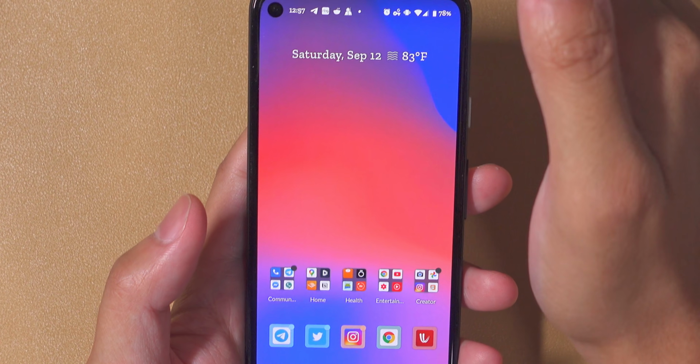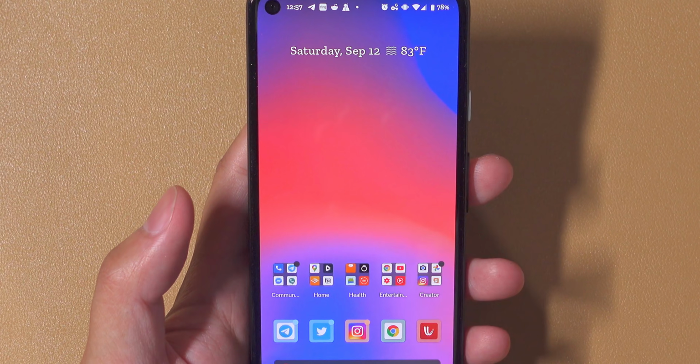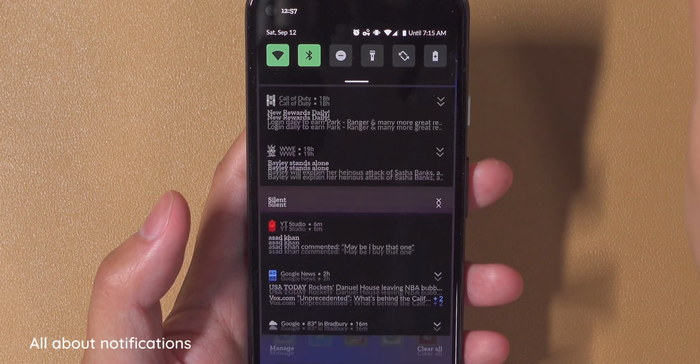Okay, so I'm going to go ahead and address the elephant in the room in a couple of different ways. I have a ton of notifications open. I know that really irks a lot of you out there, but I left them open because I want to illustrate some cool things about notifications. Now, coming up, I'm going to go ahead and start from the bottom, moving up.